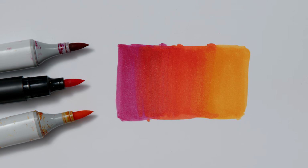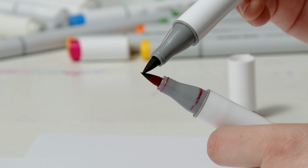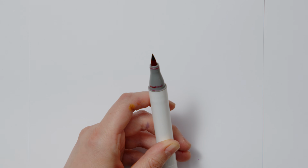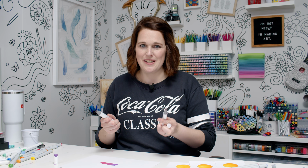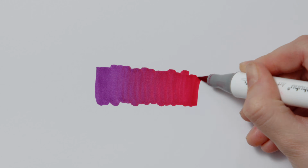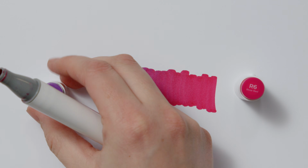And here's a bonus technique. With alcohol markers, you can hold the tips against each other to transfer some colour from one marker to the other. And in this case, the juicier, the better. This means that the new colour will show up when you start drawing, but will slowly fade back to the original colour as it runs out.